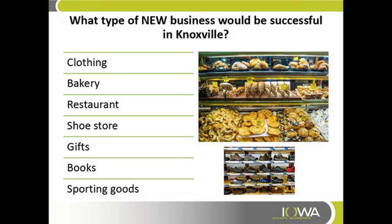And we totally know that bakery answer is a Pella envy kind of a thing, you know? So we don't see a ton of bakeries in towns this size. Some of them. But it was interesting. Shoe store came out number 4. That was very high compared to the surveys that we typically do. And then gifts, books, and sporting goods.